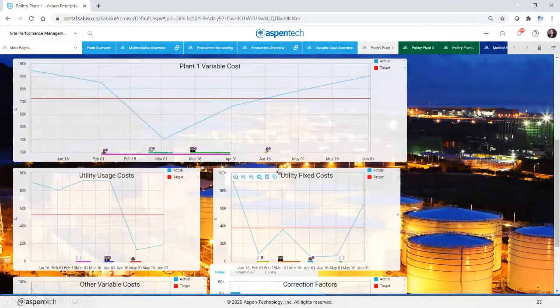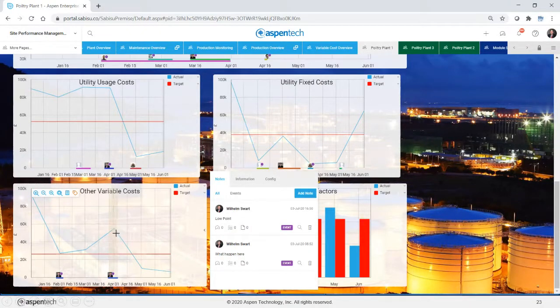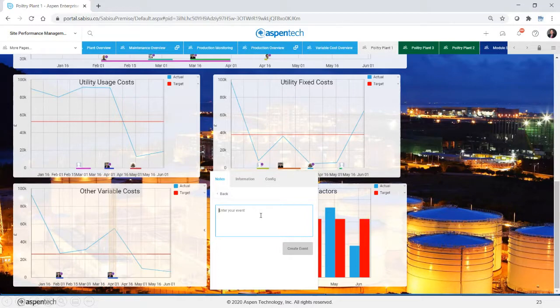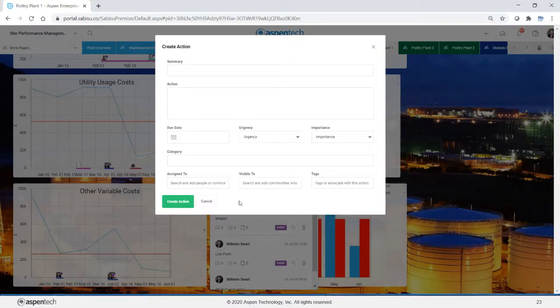I've got some trend information. I see there is a spike that happened there, or a decline. If I go into that spike, I can select that set of data, see what's happening here, create the event, or maybe I want an investigation. So I'll say, please investigate. I'm not going to type it out. Action: check. I want this check to be done.